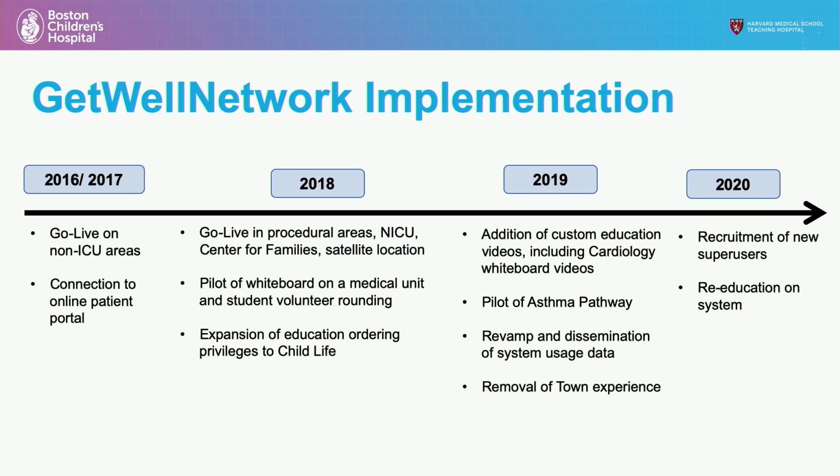In 2018, they continued to implement into their ICU areas, their NICU with the iPad setup, procedural areas, centers for their families, and some satellite locations as well with infusion clinics. They were piloting whiteboard. They piloted a student volunteer rounding program that we'll talk through. And they also recognized the importance of including care members beyond nurses to really help identify that education for their patients.